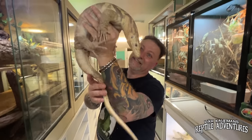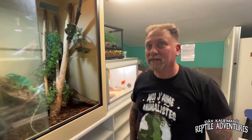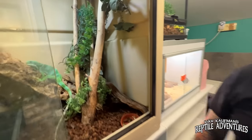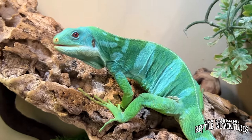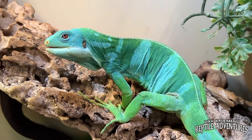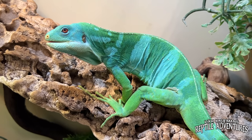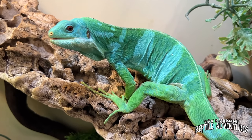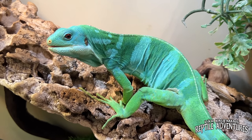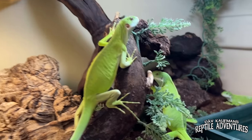Wow, beautiful. All right, so in this enclosure is an enclosure full of jealousy for me. We cannot have these in the United States. They can have them in Canada, but we can't have these in the United States. Look at this, a Fiji Island iguana. And that is just a beautiful one. So yeah, they can have them in France. They can have them in Canada. They can have them pretty much everywhere except my house. It's so sad. Gorgeous.